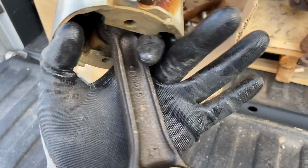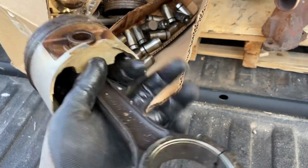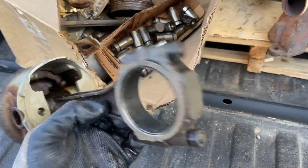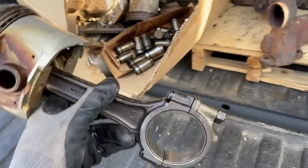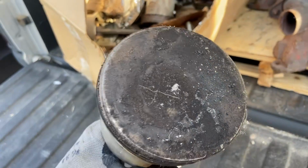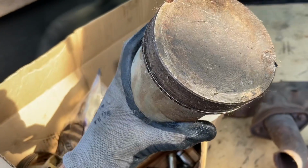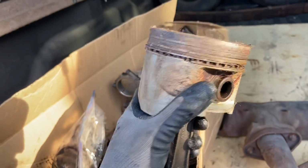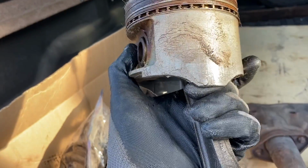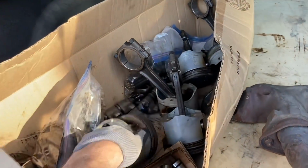Your factory LY stamped. These are forged steel rods. They're actually pretty damn good rods for factory setup. But these pistons look pretty good as far as wear goes on the skirt. Definitely either was not tuned well or didn't change their oil too often for that 13,000 mile run. Top of this one, I don't know if he cleaned it up or if that's just how it was. Skirt's looking good. A little bit of scoring on that one, but not terrible.